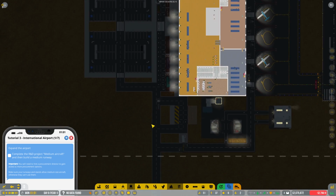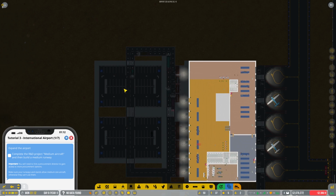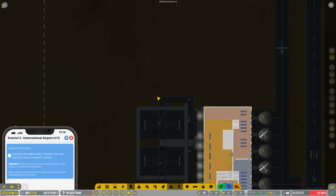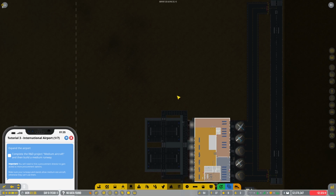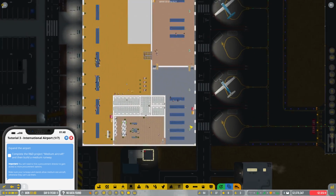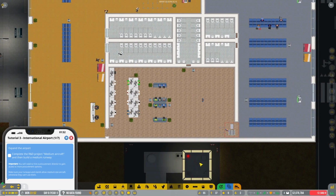Nice, this is actually working pretty well now. It's looking better, it's looking better already. And what we can do is we can actually extend this road to another terminal somewhere over here. That's kind of the intention. That is kind of the intention over there. Slow and steady, guys. Let's add a few more things in here.